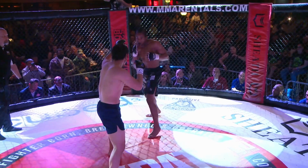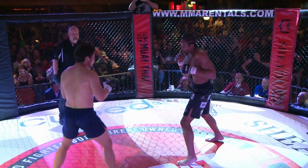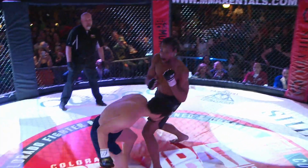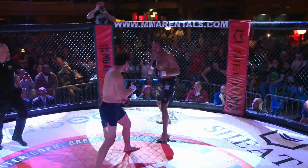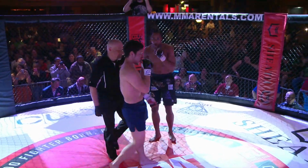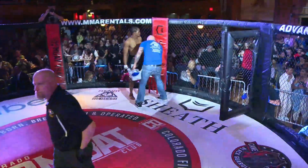Starting to see a little bit more swelling coming to the left eye from GARMAA as well. Short time in the second round. Final flurry again from these two. A strong counter return right there from GARMAA. That might have been the strongest punch that GARMAA has landed throughout the entire fight in that last 10 seconds right there. That definitely got LUMUMBA's attention.